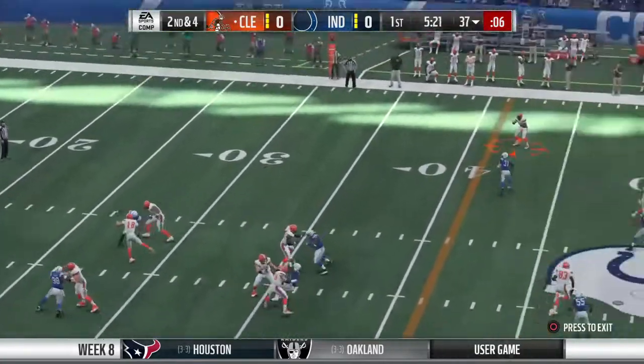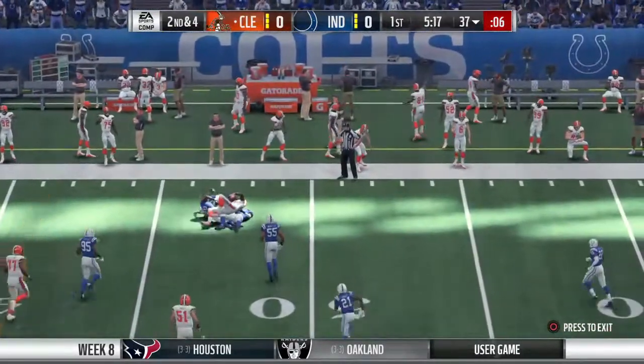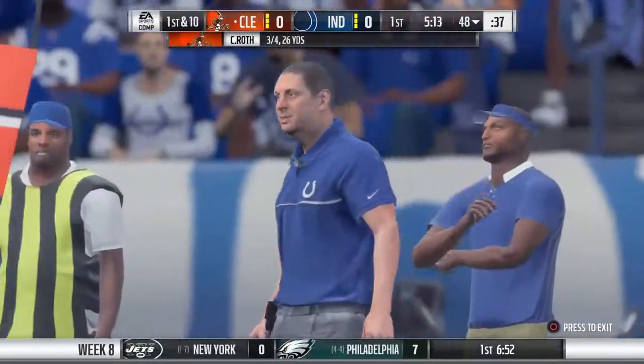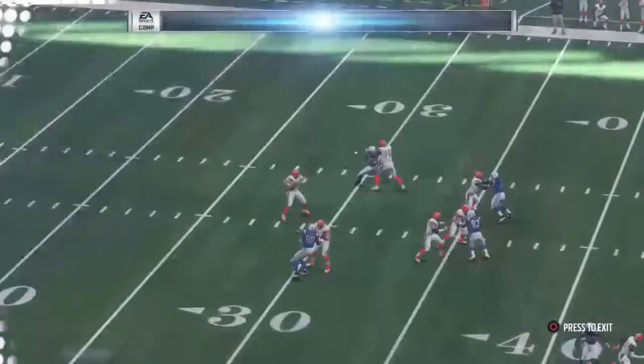To throw on 2nd down. Roth looking left side, and he's got a man. That's Hall. And able to get this one across the 45 before he's brought down. That's good for a Cleveland first down, an 11-yard pickup.